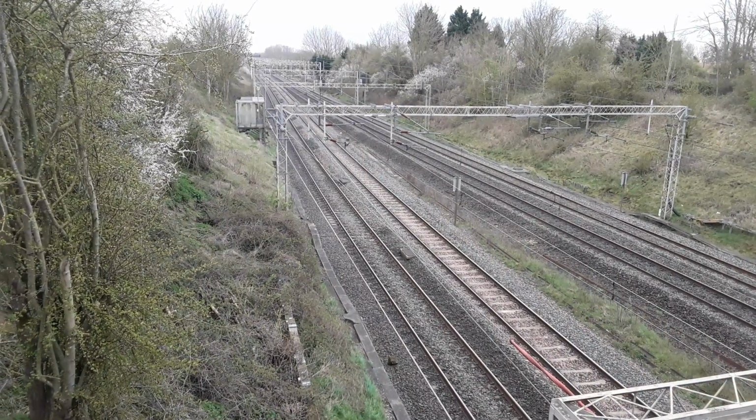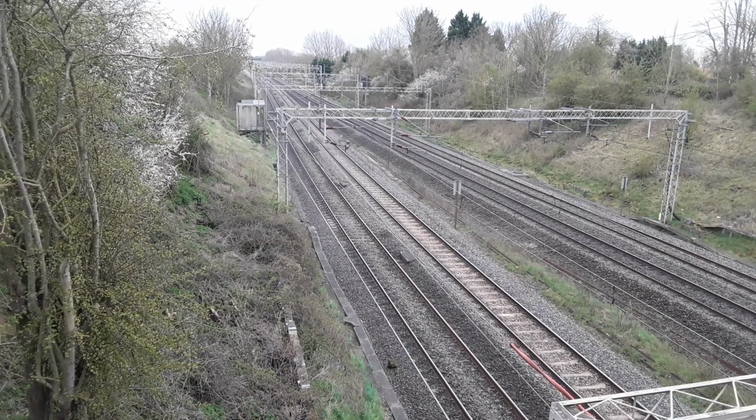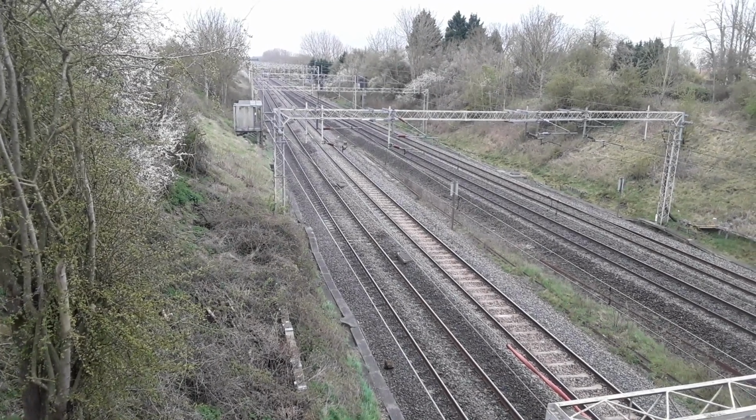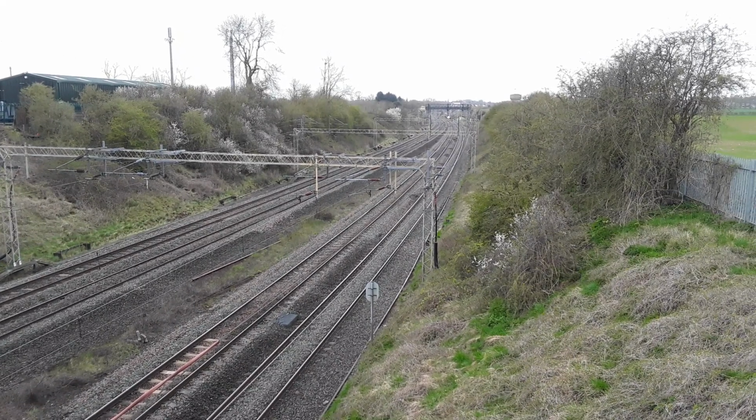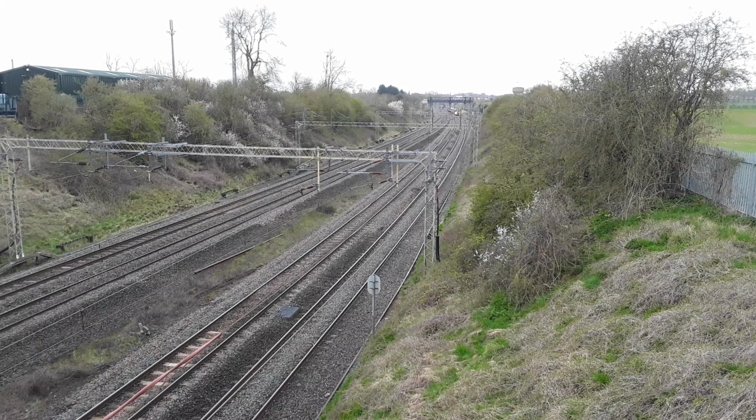(325,001) was leading. The other two units, I'll let you guys work that one out. Okay, the next train to pass by should be another pair of London Northwestern Railway Class 350s going from Northampton to London Euston.